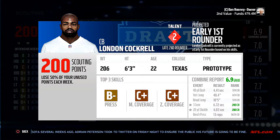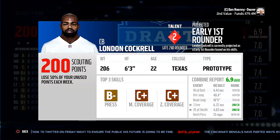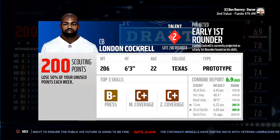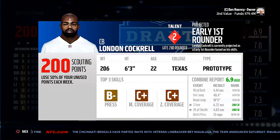As you take a look at the cornerbacks, London Crowett looks like a second round or late second round talent. As you see there, great press, but average man coverage and average zone. He had some pretty good times in the 20-yard shuttle and a couple other places. I believe the cones is another one that he did really well in. He's 206 pounds, 6'3", 22 years of age, from Texas.